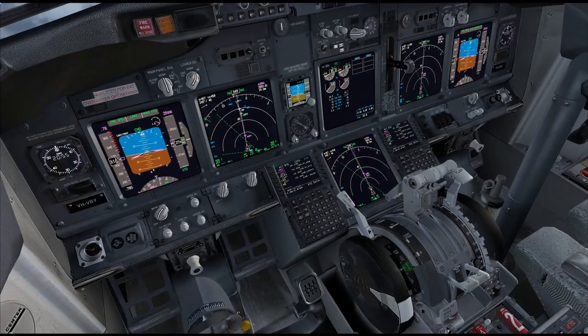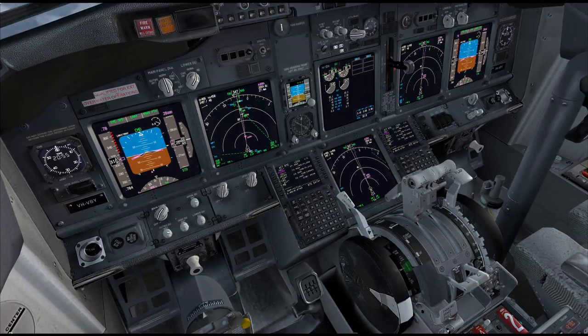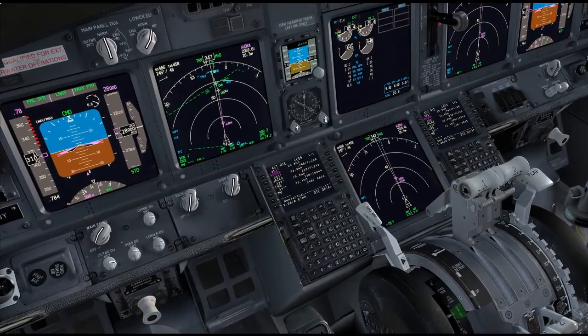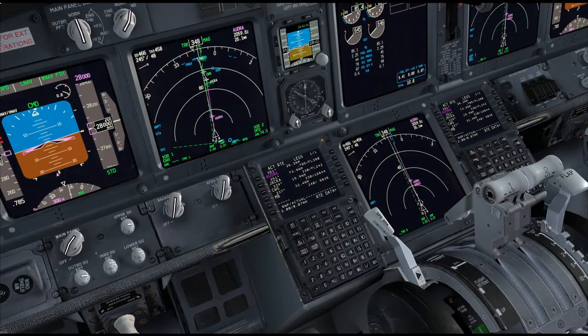Set 117.6 now. Yeah, nav 1, dial 117.6. Set nav on track 339. Got it. Setting track 339. Descend to 8,000, QNH 1011. 8,000, 1011, November Juliet Quebec.